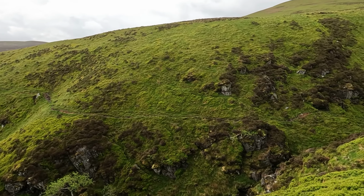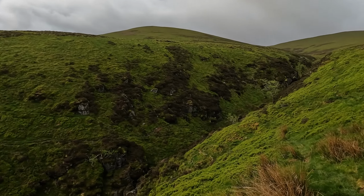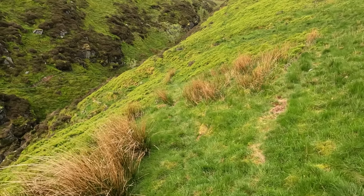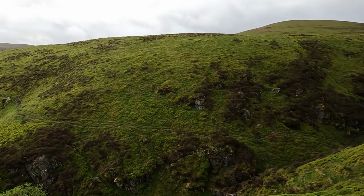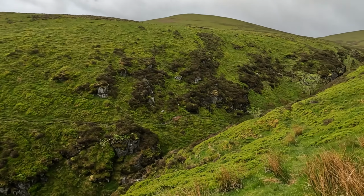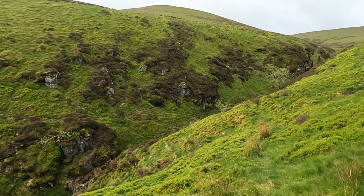Okay, getting there. Bakestall summit is just up there. I'm just following a little sheep track. I'm going to cross over this gully just down there and then head off up that track up there, which winds its way up to the summit. Okay, downwards before upwards again.